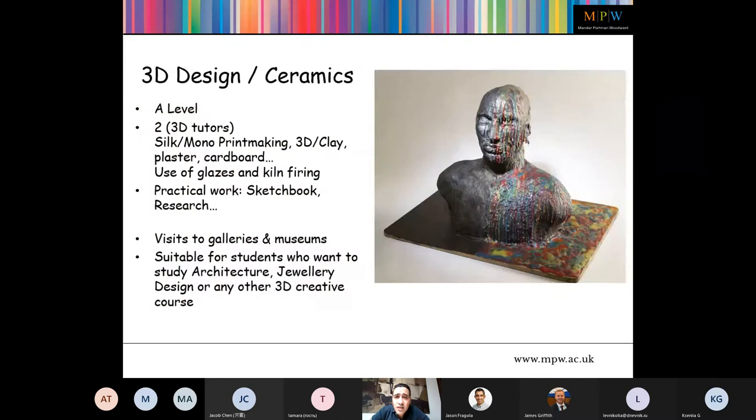The third subject is 3D design. Again, we offer it only for A-level. Having said that, this year we offer it for GCSE because we had 3 students really, really interested. So we offer that, but depending on how many students we have from GCSE.